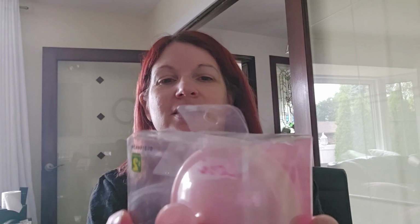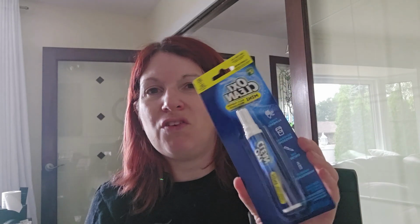I did get one of these little massaging scalpers. I do have one, I just don't know where it is. And for $2, I figure it's worth it. I can't find mine. I've gone through most of this stuff now. For $2, there's no harm in having a second one around the house. I also got some of this OxyClean, little multi-purpose, just for on the go.